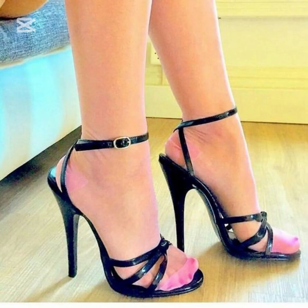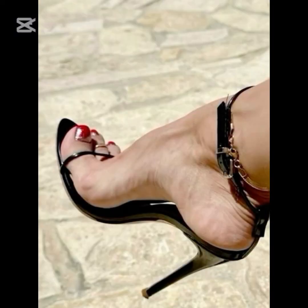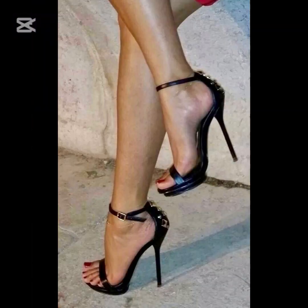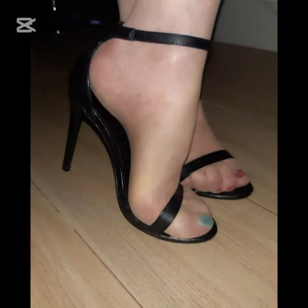High heels pumps can be worn for extended periods without compromising on style or comfort. From classic black and nude to bold colors and statement designs, high heels pumps are a must-have in every woman's shoes.